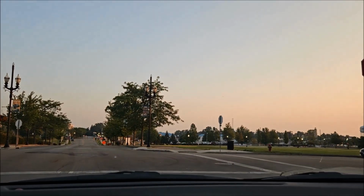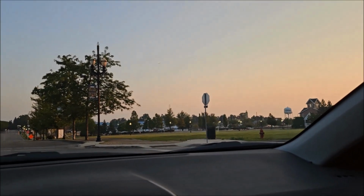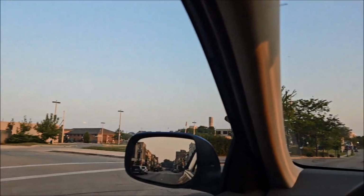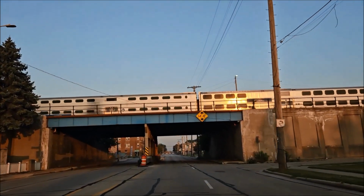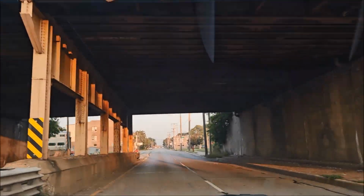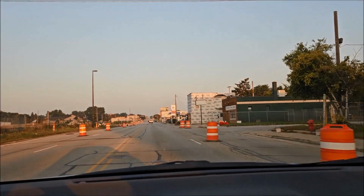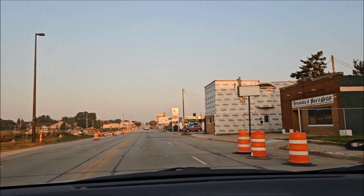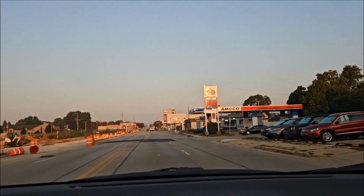Okay, now we're getting close to the harbor, and where the train line is. We are currently on Wisconsin State Highway 158, and this will take us straight west back to I-94.